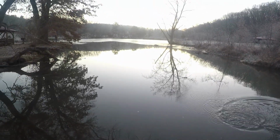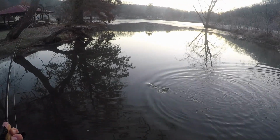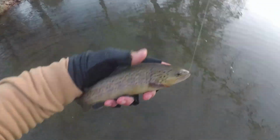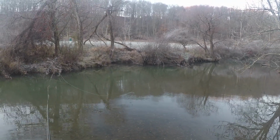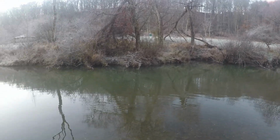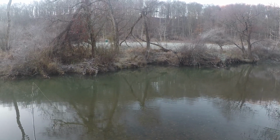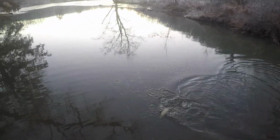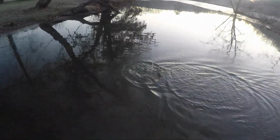There we go. Here's another one. Here we go, second fish of the day. There we go, second fish. Another one on that streamer. Yes, there's another one. A little better one. Guy's a little bigger. Nice, that's the biggest one of the day so far.